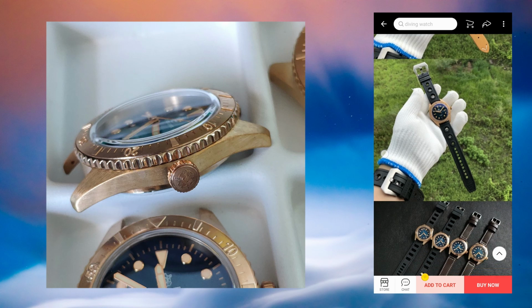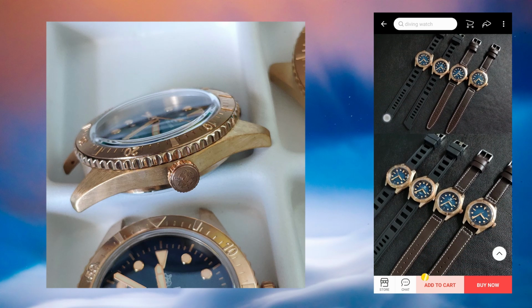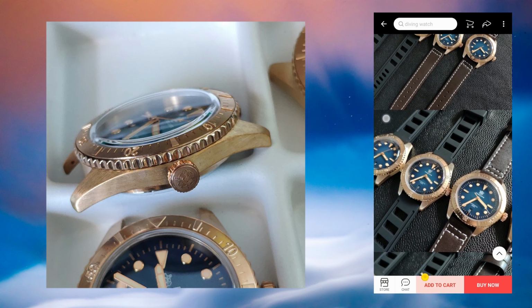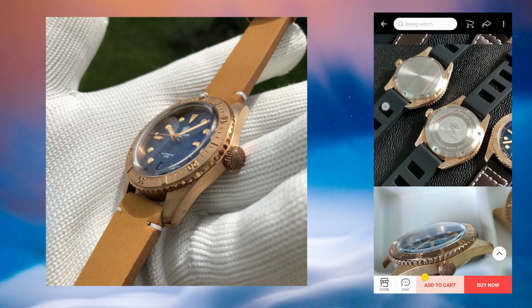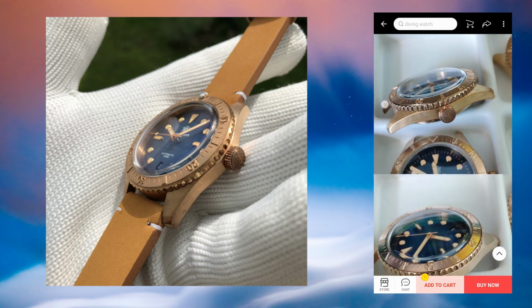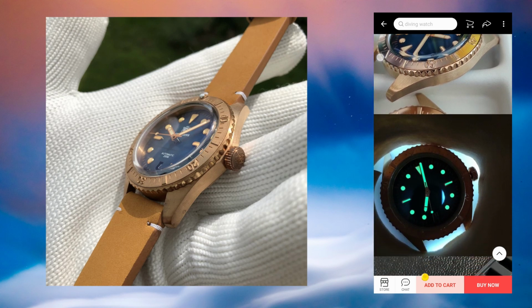The SteelDive logo is under the 12 o'clock marker, and the date complication window is at the 6 instead of an indice, and automatic 200 meters is printed in white above that. The watch comes on either a leather strap or a rubber strap, and during the sale it is going to go for $252.72, and that's a great deal for a bronze dive watch.